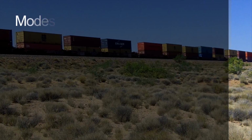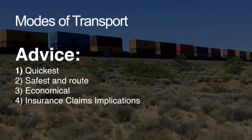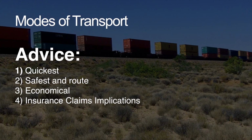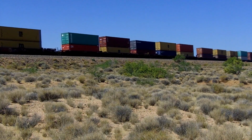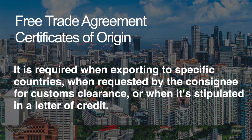So the advice that we would provide on modes of transport would include the quickest route to destination, the most economical method. We can also advise on insurance implications as well as customs compliancy, both domestic and overseas. Australia has a number of agreements with overseas countries that upon presentation of the proper document will allow your goods to enter that country at a subsidised duty rate and in most instances at a zero rate.